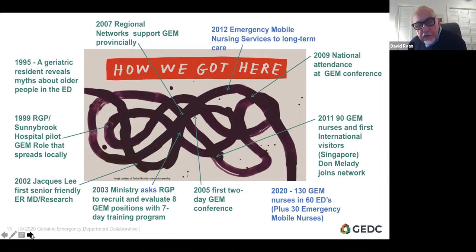Subsequently, the experience was so successful, starting at Sunnybrook and gradually at our networked hospitals, that the Ministry of Health of Ontario, which is a vast geography, asked us if we would recruit and train and evaluate 8 geriatric emergency management positions in the province. And we went through an interesting exercise. I saw that Marlena Watt is online, and we asked hospitals, emergency departments in the province to tell us why they would like to be the site for a geriatric emergency management nurse. And we discovered, astonishingly, that every hospital and its emergency department thought that they saw more frail seniors than any other emergency department.